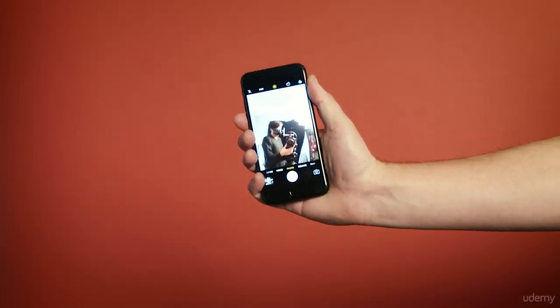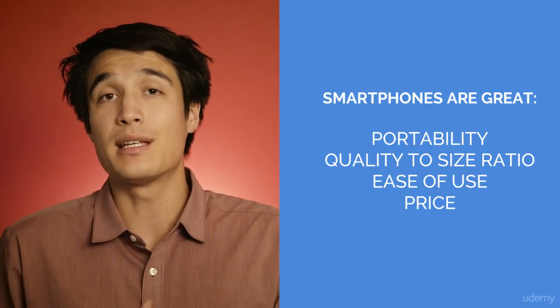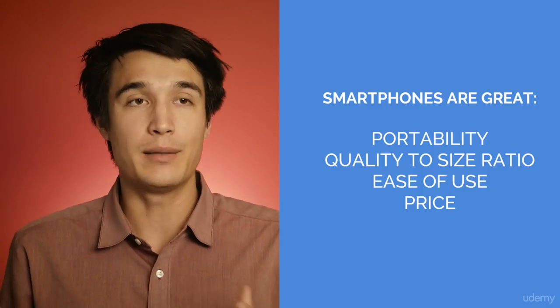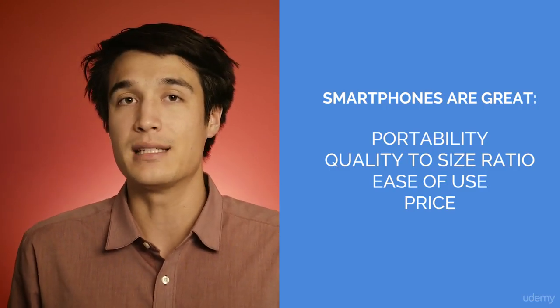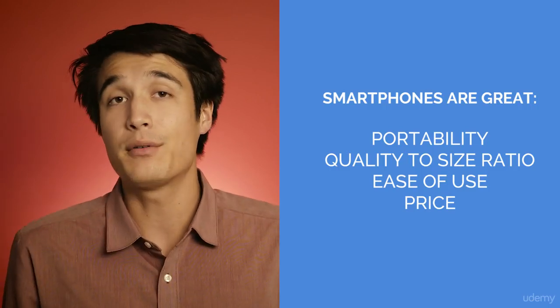This is something that most people have, or maybe it makes more sense to purchase because you can use it both as a phone but also as a camera. And it's really pretty incredible what phones can do these days. So if you're looking for a more economical choice, maybe look at a phone to start off with.